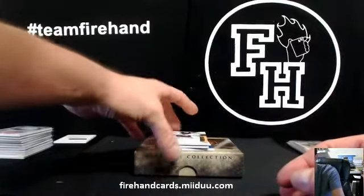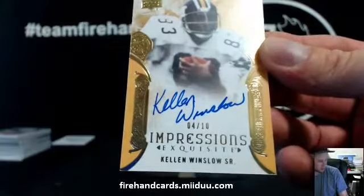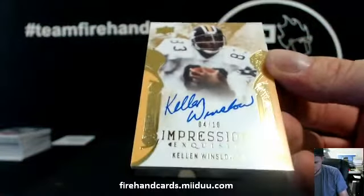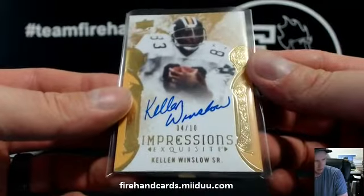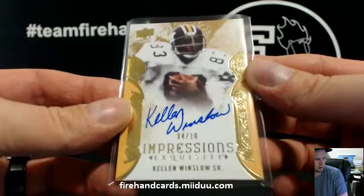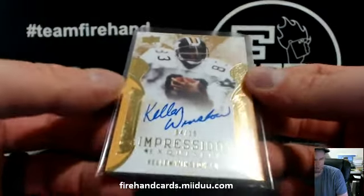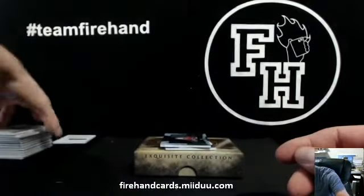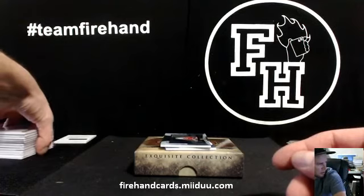Excuse me. Kellen Winslow Sr. for the Chargers. The Chargers, 1 of 1 Franco, good pickup. Ended up getting a hit, 4 out of 10. Kellen Winslow Sr. He signed but was released. Or drafted and released? Jimmy's got him as none on the team checklist here, as no affiliation.